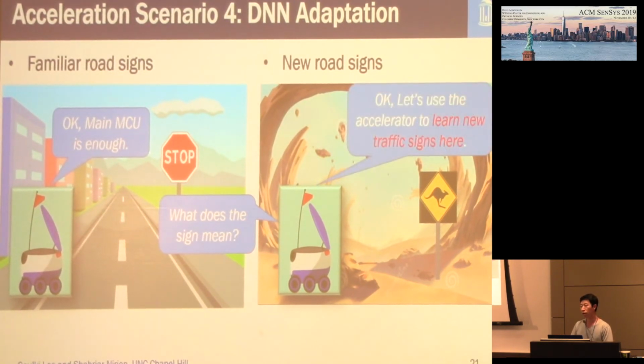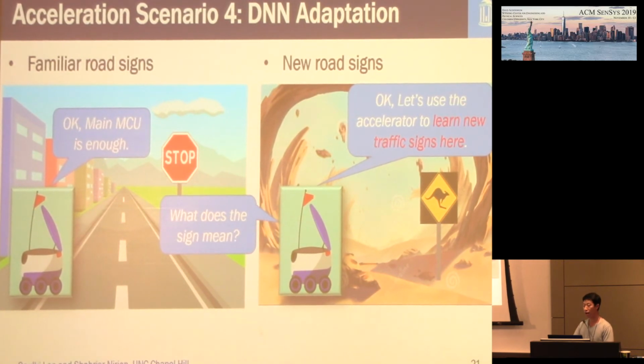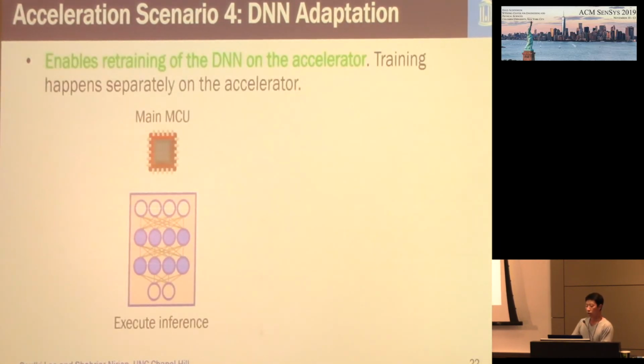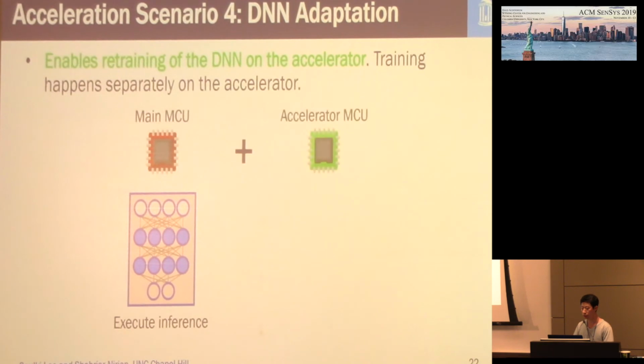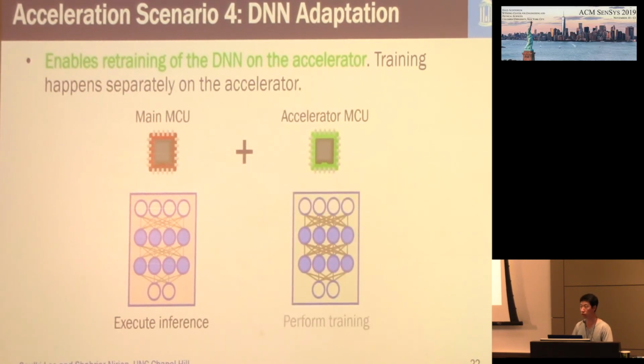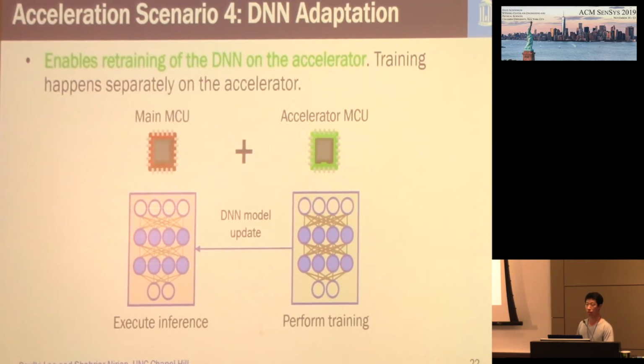In that case, we can leverage the accelerator to adapt the DNN to the new traffic signs. So DNN adaptation enables retraining of the DNN on the accelerator by using only harvested energy. The main MCU keeps executing the current version of the DNN, but whenever the accelerator MCU becomes available by harvesting enough energy, it executes one iteration of training.